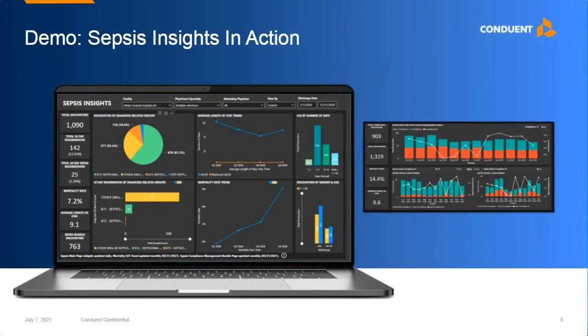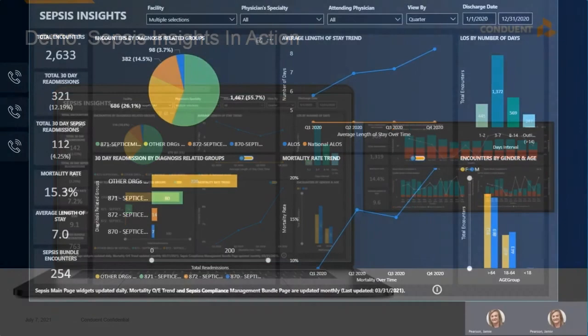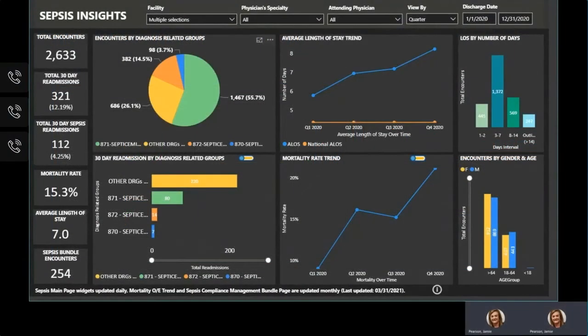So now it's time to take a look at the dashboard in action. At this time, Jamie will provide a high-level demonstration of our Sepsis Insights Dashboard. Thank you, Sarah. Now I'd like to give a demonstration of our Sepsis Insights Dashboard. The Sepsis Insights Dashboard populates those encounters with a primary or secondary diagnosis of sepsis. Before I get into the details of the dashboard, I'll give an overview of what you're seeing on your screen.